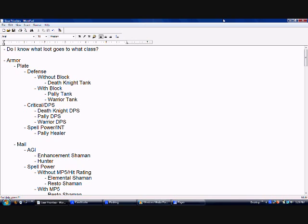Alright, starting at the top, we'll go with armor. Plate armor that has defense rating on it. If it does not have block rating, it's great for a Death Knight tank. If it does have block rating, a Death Knight wouldn't want it. They don't use a shield, so it would either go to a paladin tank or a warrior tank. If it has critical strike or high strength, it's a DPS type of plate item, it would go to either a Death Knight DPS, a paladin DPS, or a warrior DPS. If it has spell power and intellect on it, it would go to a paladin healer.